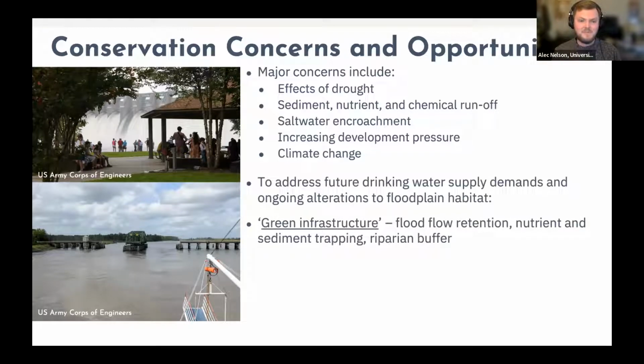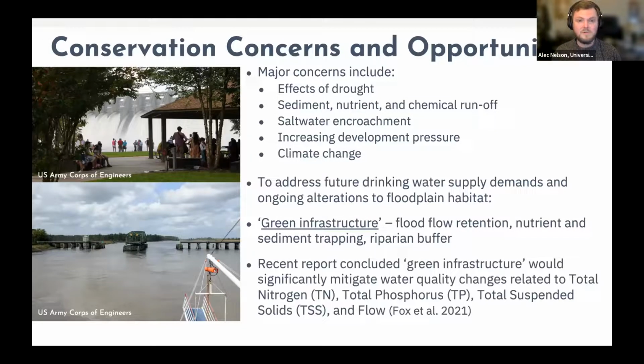To address these future drinking water supply demands and ongoing alterations, green infrastructure is an approach that conserves a network of forested habitat along the river, which promotes flood flow retention, nutrient and sediment trapping, and acts as a riparian buffer. A recent report published for the fund indicated that green infrastructure would significantly mitigate water quality changes related to several prominent nutrients of concern.